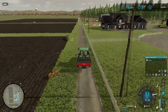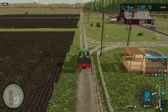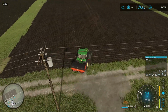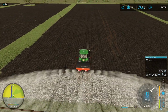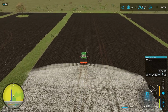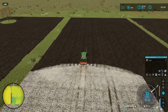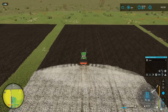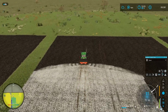We'll see. This has a pretty wide spread, I think, on it. Let's see where this puts us here. Go. And, oh yeah, this has got a very wide spread on it. But it is burning through that line pretty quick. Then we'll run the cultivator over it. That way it is ready to go.